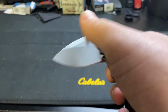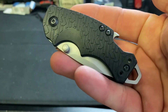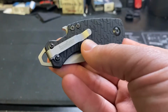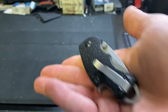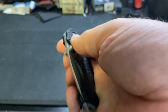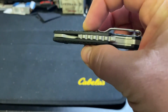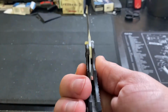So if you're looking for an inexpensive knife, Kershaw makes, their entire line is pretty fantastic in my opinion. All the designs aren't for me. Some of the designs get a little bit out there, but something like this, something that's super slim and small, I'll carry it as my second knife sometimes. Over the last year I usually always have a larger knife on me and a smaller knife, but if you need something just super slim and discreet, then this is the knife for you.